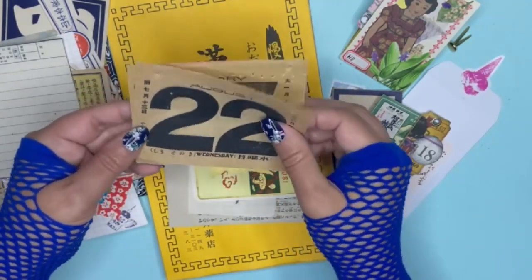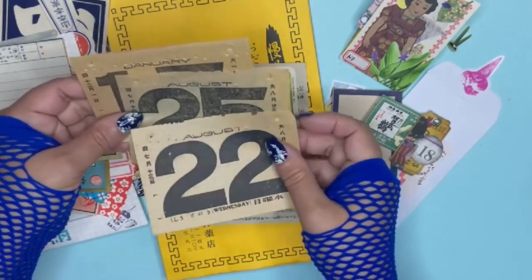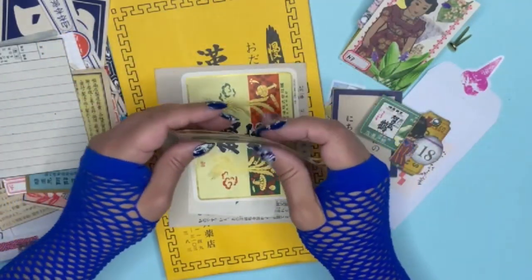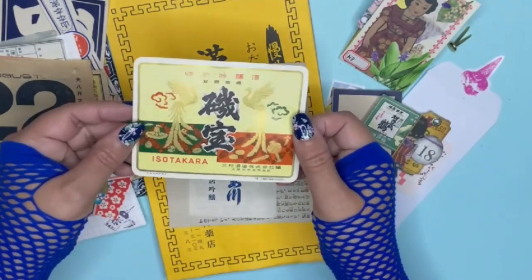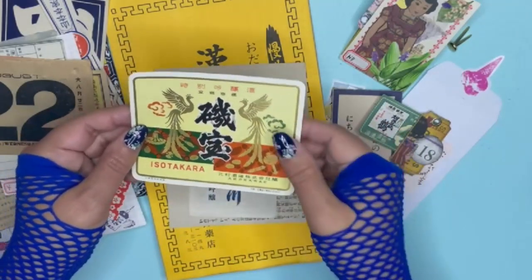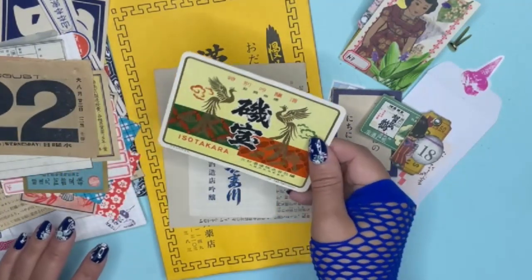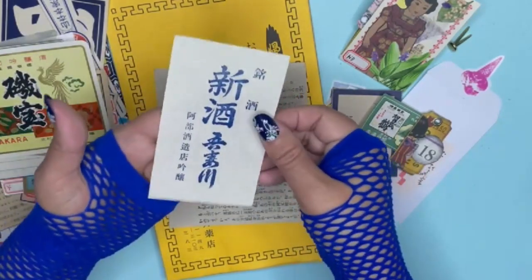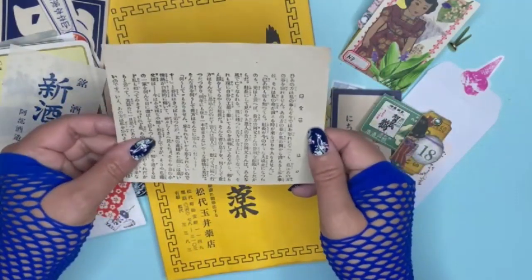And speaking of planners, here's a couple calendar pages. Oh, these are neat. I like these. Definitely try to put those in my new planner that I just started. Oh, look at this one. With the bird. Are those peacocks? I believe peacocks are really big there and important. Those are cool. Another tag label. I like these. Oh, and look at this book page.